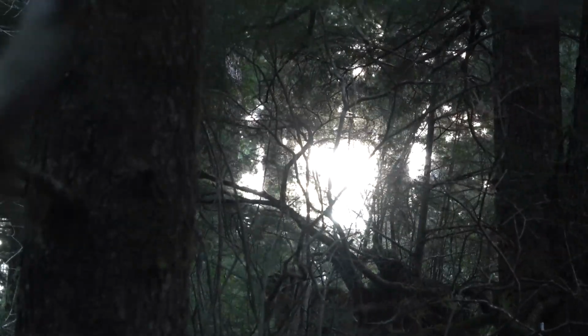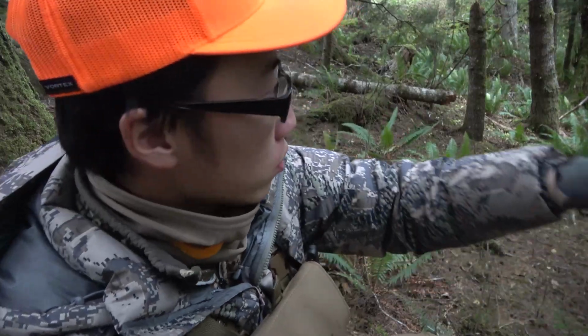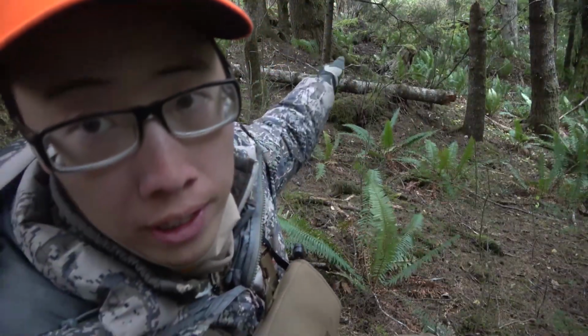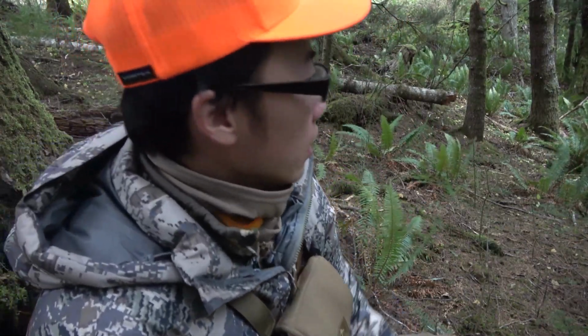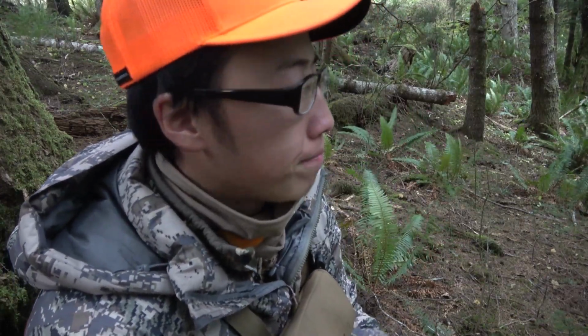So it's kind of windy right here, but I've noticed that there's a travel corridor right in front of me that the elk like to use to cross from this side of the mountain over to this side of the mountain. So I decided to just come and sit right here and see if I can ambush a bull. But I don't know, this is kind of just a Hail Mary, so we're just gonna sit here for the next 2 hours until we run out of light and then just head back down to camp. So this is it, down to the wire.